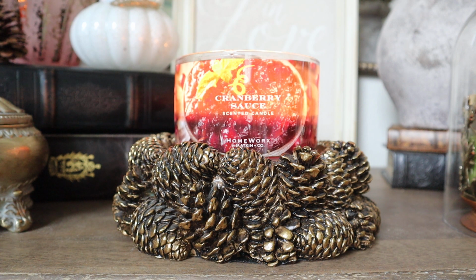I'm going to have two for you guys today, per usual. They are both from HomeWorx. The one that is going up a little bit later this afternoon is the Iced Sugar Cookie, which was released during Christmas in July. It comes in the beautiful specialty glass, and in a really pretty box.